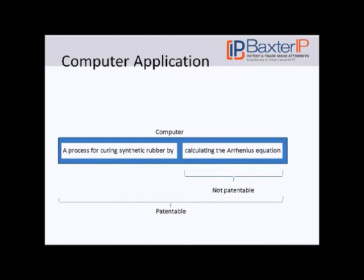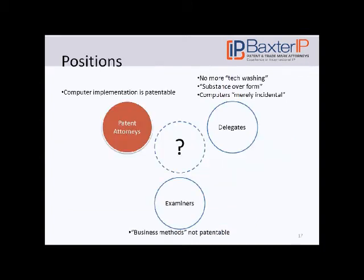All right, so that was a summary of what the law says. So hopefully what you should have taken away from that is we're distinguishing between the embodiment and the result, and is the result a manner of manufacture. So let's revert to our three positions and discuss what each of them said. So first up is the patent attorneys, who say that anything done by computer is patentable.